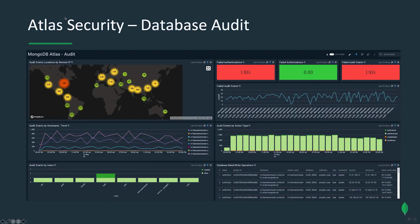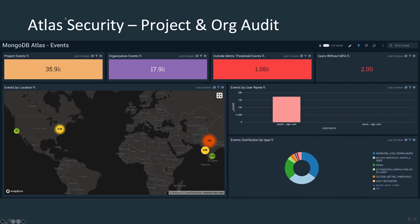We also have special dashboards in Atlas to monitor all database level audit information such as database read-write operations, index creation, shutdown events, and failed authentications and authorizations. Now this Atlas dashboard shows you how you can audit Atlas at the project and organizational level. This is so you can identify events such as users without multi-factor authentication, whitelisting, host restarts, as well as any billing related changes you might have made.